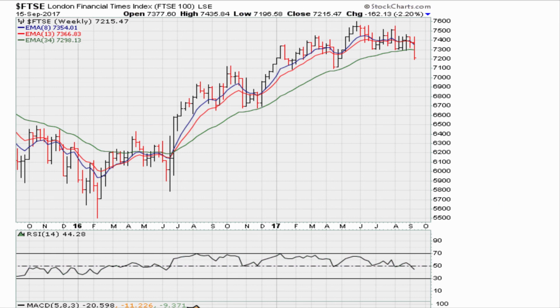Unless it is coming back to test these lows. There's an RSI movement here that begins this recovery leg. And maybe it is just coming back week to week to test that line. So that's something I'm watching for.